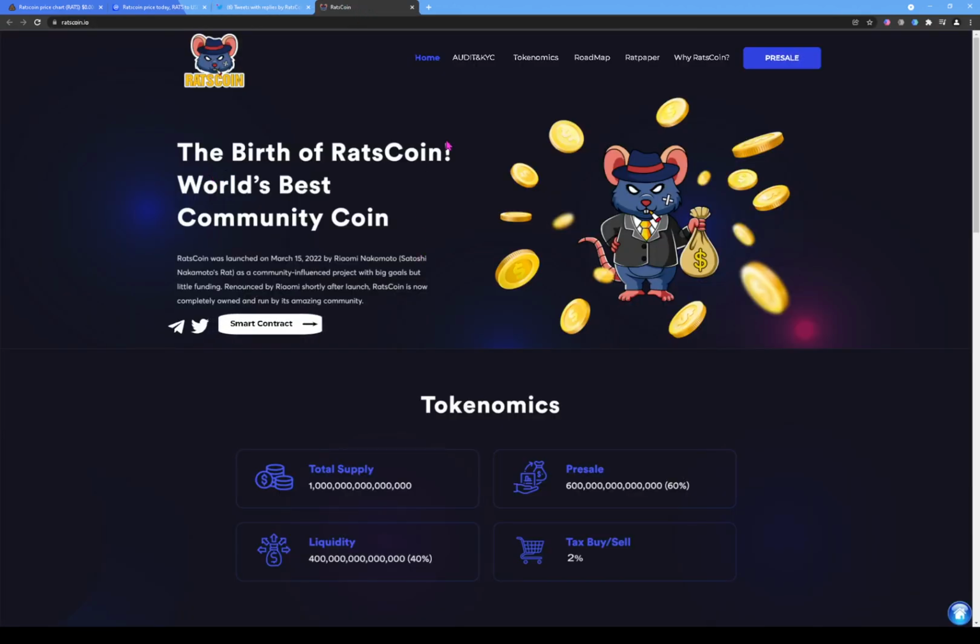So it says the birth of Ratscoin, world's best community coin. Ratscoin was launched on March 15, 2022 by Ryomi Nakamoto, Satoshi Nakamoto's Rat, as a community influence project with big goals but little funding. Renounced by R, I'm gonna call him R. Shortly after launch, Ratscoin is now completely owned and run by its amazing community. So that means that the contract has been renounced.